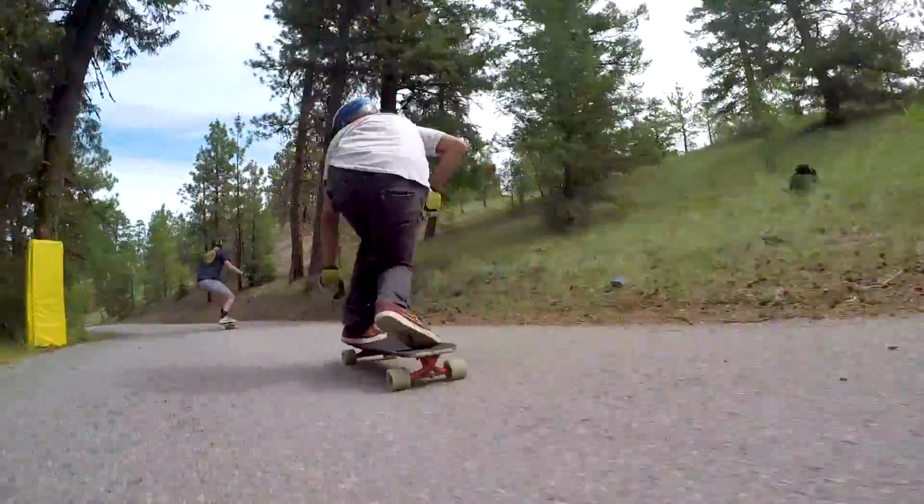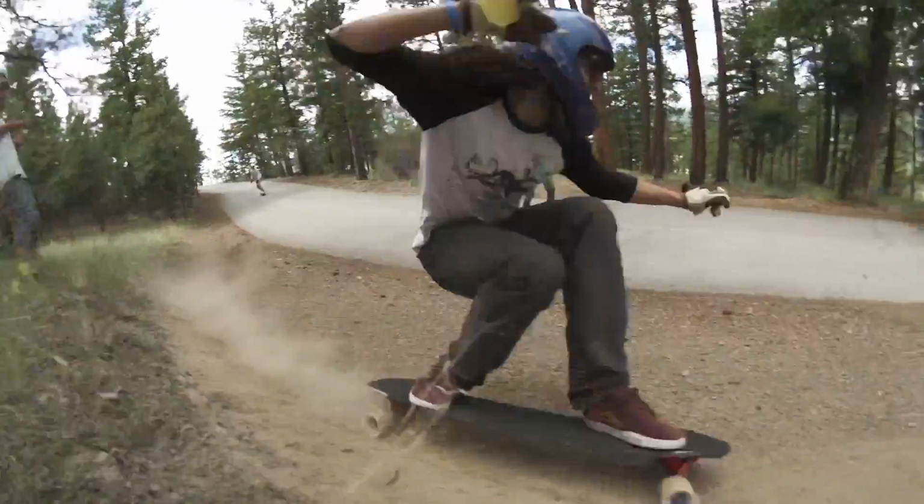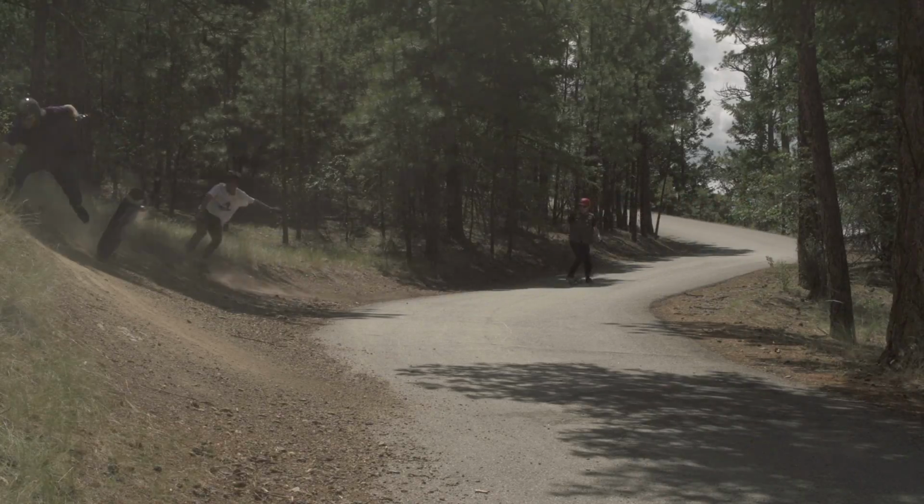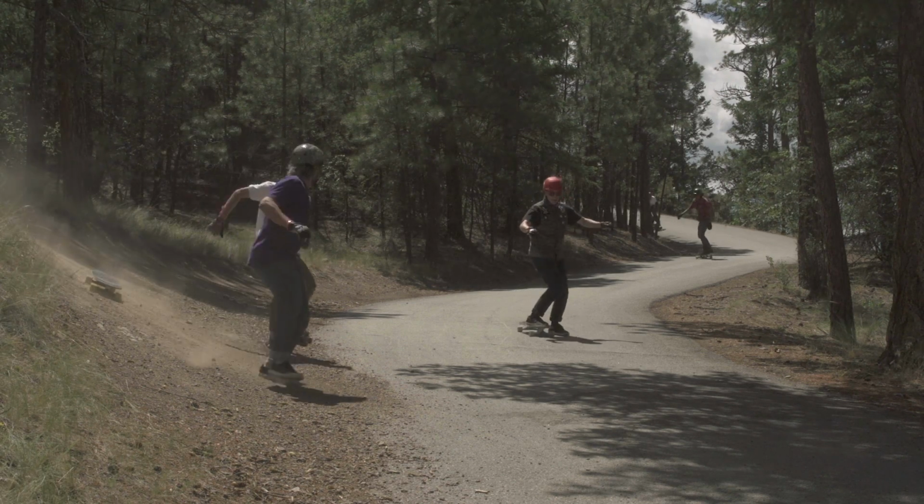It's really hard packed this year. Basically a chunk of rocks, literally, that can send you off if you don't put all your weight on your board. It's ridiculous. We used to have plywood over it. It's still perfectly skatable and honestly kind of more fun.